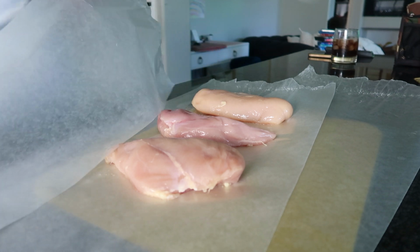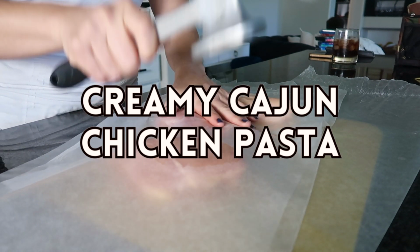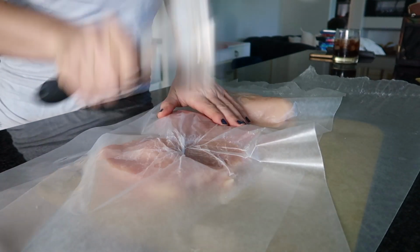Our next super fast family meal is a creamy Cajun chicken pasta. I know, another pasta meal, but pasta meals just seem to win over well in our family. I'm sure they do in most families, so that's why I wanted to include this one.